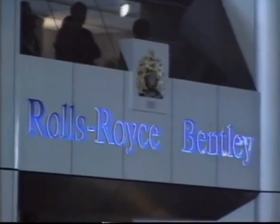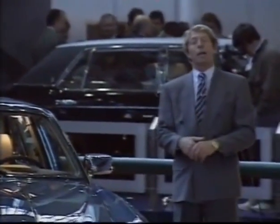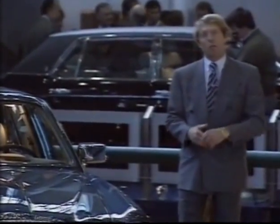Now, I wonder how many of today's new cars are going to age as well as this one. Well, that's about it for this week. If we've whetted your appetite, we will be having later in the series full road test reports on the Citroën, the Shogun, the BMW 3 Series, and that marvellous new Mercedes S-Class.